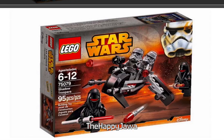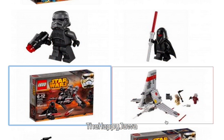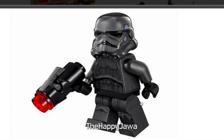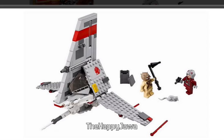This looks cool. I really like the look of this. They've really gone above and beyond with the printing on Stormtroopers now. They look amazing. Now the Skyhopper. We haven't had one of these in years, so it's cool to get a remake. We got 2 new figures.